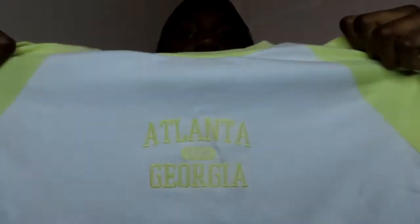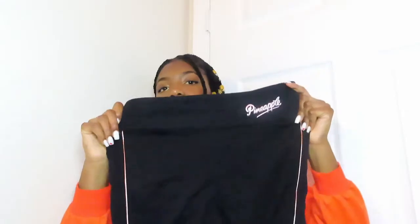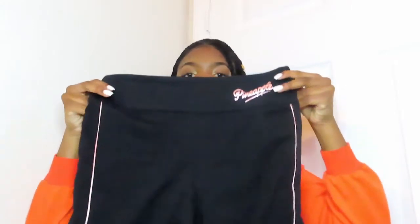Next item is this cute, there you go. It's more like a tee, I guess, like a t-shirt or something like that. I don't really have any yellow shirts, so I was like, let me try it. Next item are these tights. They're regular tights, black with designs on the legs and stuff. It says pineapple. And then I got the shirt that goes with this, which also says pineapple. Ask me why. I have no clue.